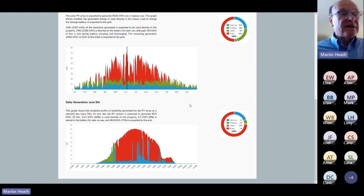We can look at any particular day. This is the 5th of June. You can see that what happens here in the green is that early in the morning, the battery is being charged from the solar PV. By about 9:30 in the morning, the battery's full, because the solar PV is producing so much electricity. For the rest of the day, the red shows most of the solar PV generated is going back to the grid, which is fine, and you get 10p a kilowatt hour for it, but it means it's effectively not giving you the full value of that electricity.